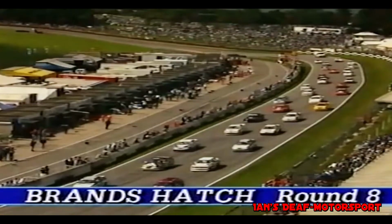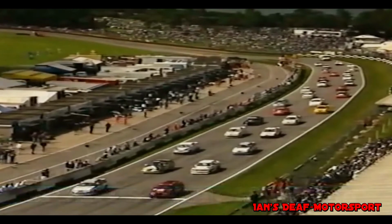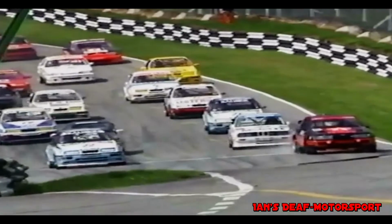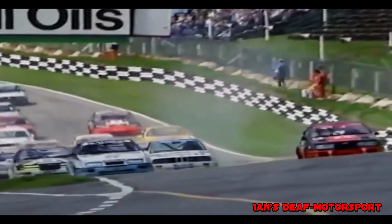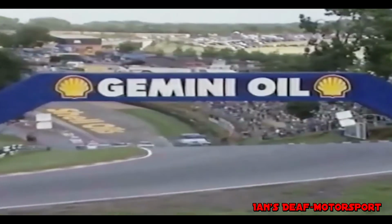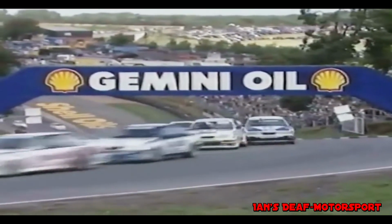at Brands Hatch. Rouse has taken pole position in the Kaliber Ford, ahead of the man who beat him at Thruxton. Rouse lapping in practice at over 100 miles an hour. A lot of wheel spin from Soper, and it's Rouse who gets ahead at Paddock. Up to Druids, first time. Rouse, Soper, then Carl Jones, then Sittner, who qualified an excellent fourth.